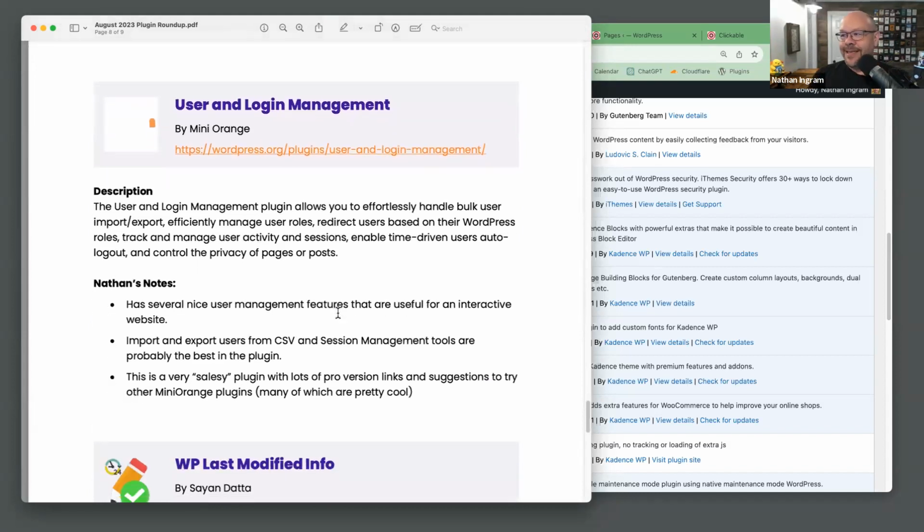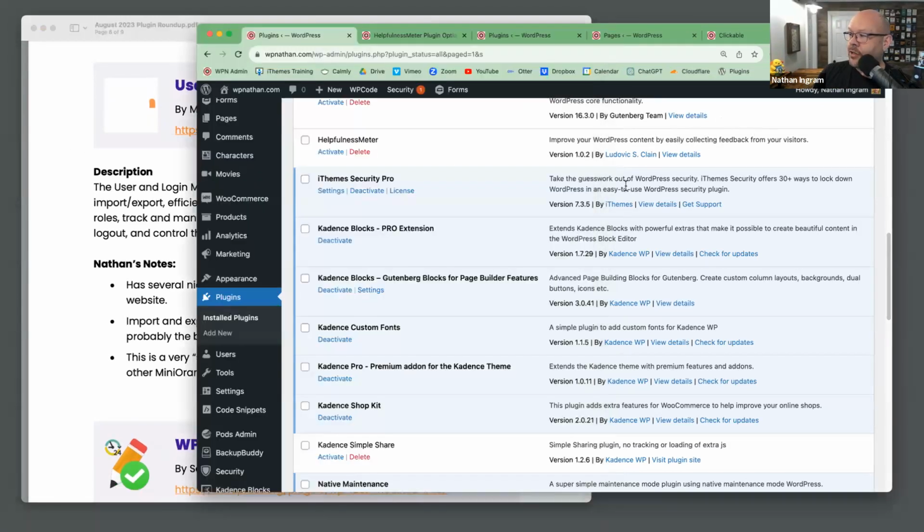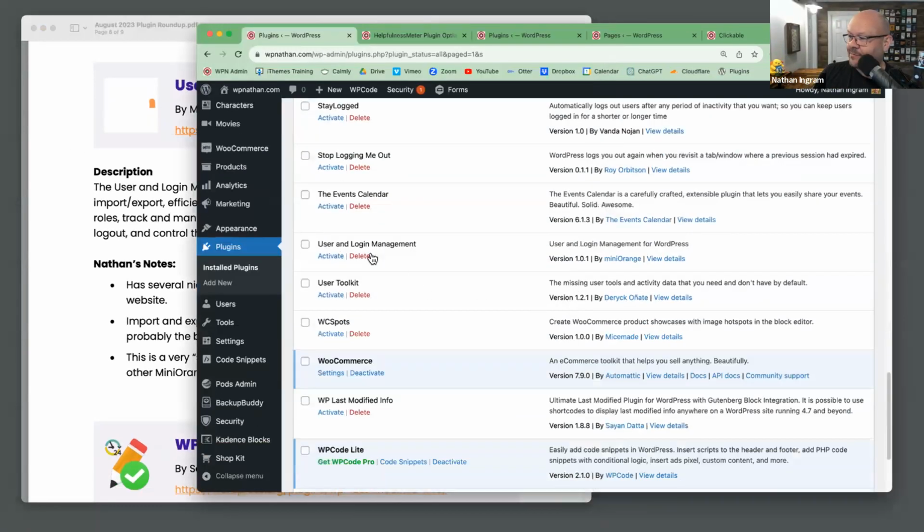Okay. The next one is a plugin from miniOrange. Now, miniOrange has many plugins in the plugin directory, most of which are somehow related to login, logout, SAML, SAML access, cross-site logging in. They do a lot of stuff in that world and have pretty high quality products. Anyway, this is User and Login Management. Let's activate this plugin.